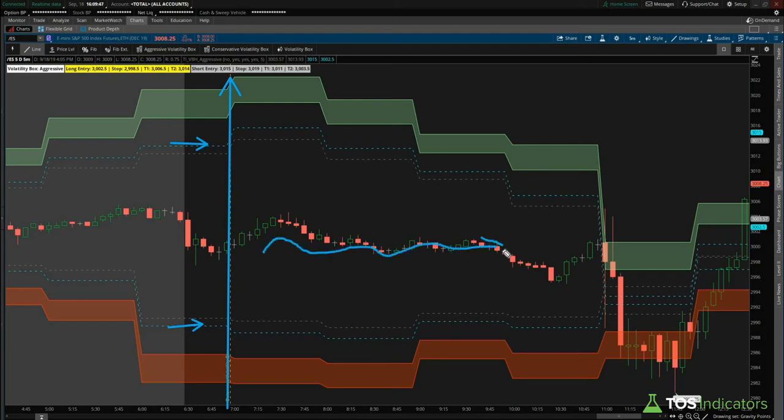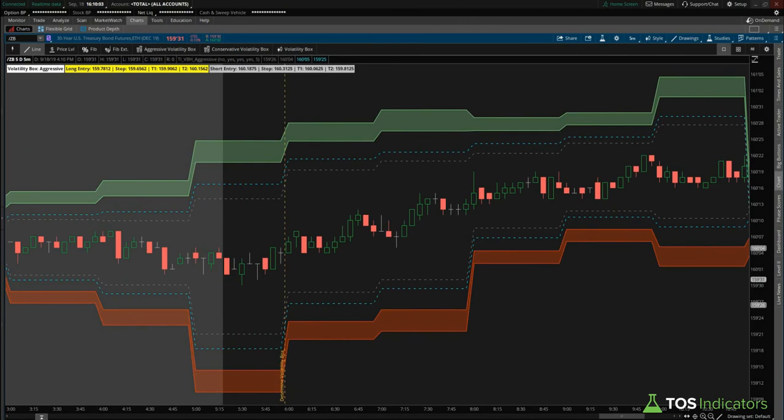And we kept monitoring the bonds as well. The bonds were also respecting the aggressive volatility box headed into the FOMC event. And so back to the indices we go.